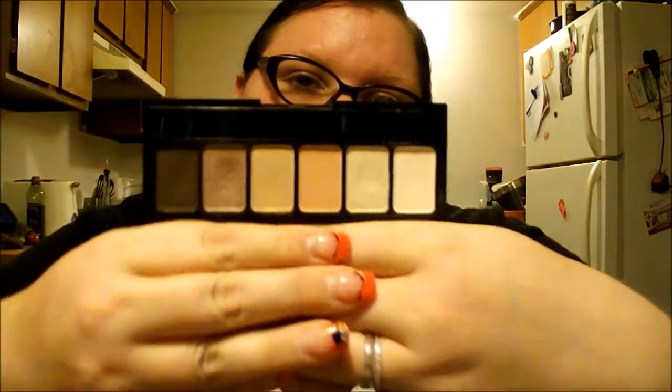This is another NYX palette. This is their natural palette. Oh my god, I'm obsessed with this. It looks like that. You get six colors, a couple matte, a couple shimmer. They're gorgeous, and that will definitely be in my October favorites video that I'm going to be doing next week.